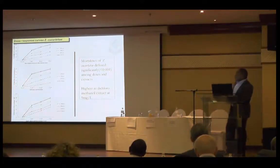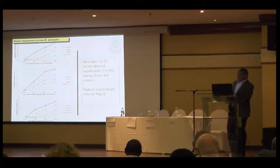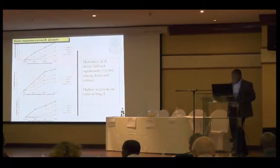In this case, when we worked with Zeugodacus cucurbitae, extracts coming from dichloromethane gave the highest mortalities, and of course at the highest dose, which was set at 9 milligrams per liter. For Bactrocera invadens, the trends were more or less the same, but in this case we got the highest mortalities from the extracts that came from petroleum ether. The highest dose gave the highest mortality as well, and as time went by, the mortalities also increased.